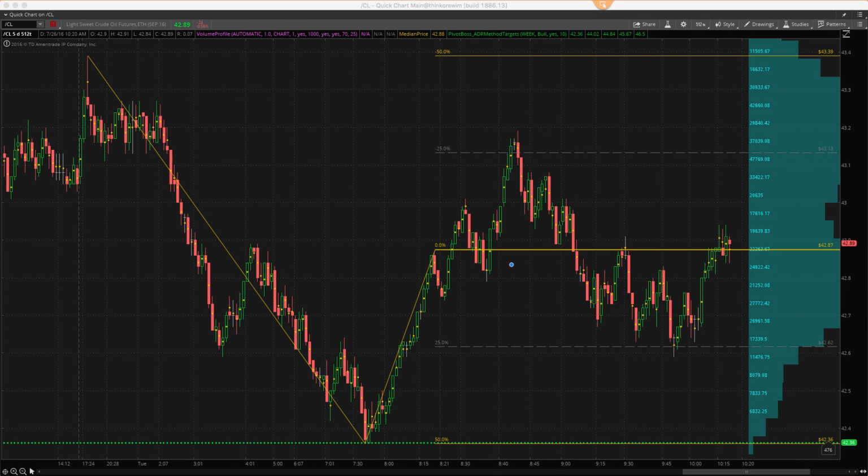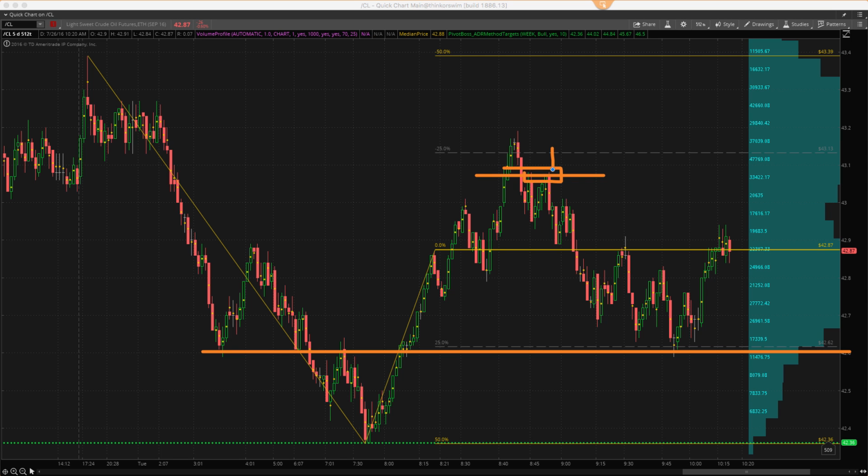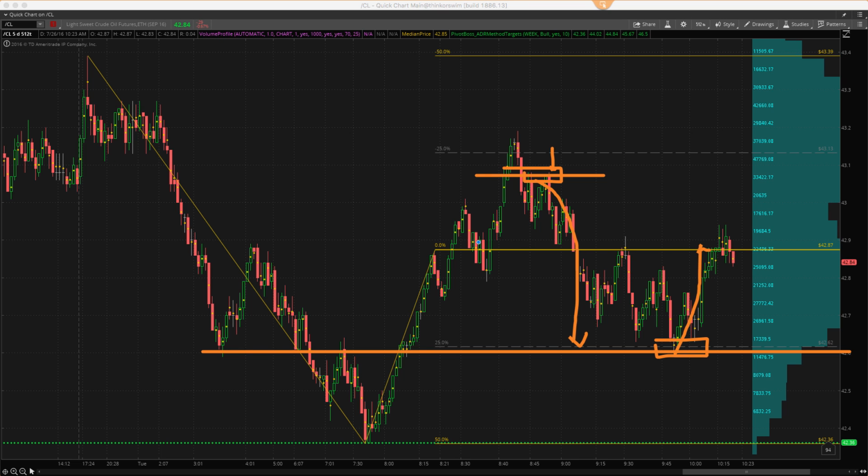So here's crude. Haven't looked at crude in a while since all this craziness has been going on over here. Here was the 42.60. So up here I said this could be absorption. That's what we were looking for, a shot at seeing a move downward. If we see a move downward, I mentioned bulls were going to be looking to defend this level to bring it back toward this level.